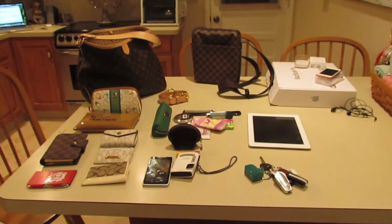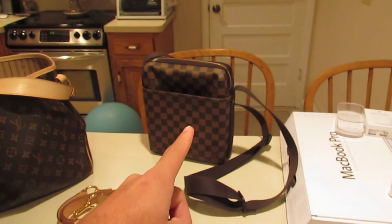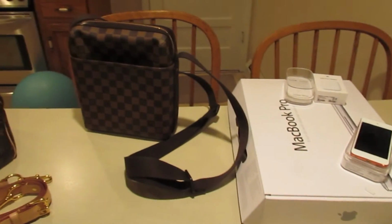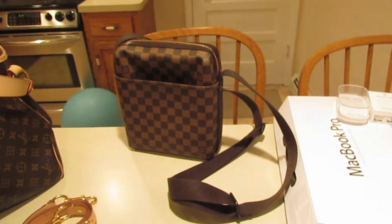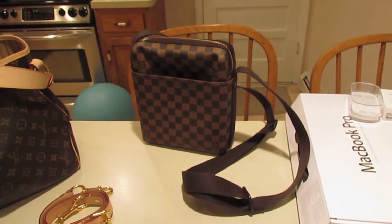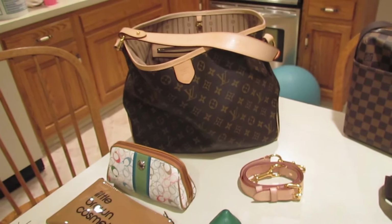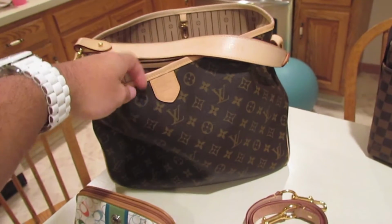Alright, so I've got all of my stuff laid out here. Today I used my Louis Vuitton Trotteur. It was my first bag that I ever got. I use that because I just got a new MacBook and an iPod from Apple today, and I knew I was going to be carrying a lot of stuff, so I didn't want a big bag weighing me down more. So I just brought out my little Louis today, and tomorrow I'm going out to see family, and I'm also going to do a little bit of shopping first, so I'm going to bring out my Louis Vuitton Delightful PM.